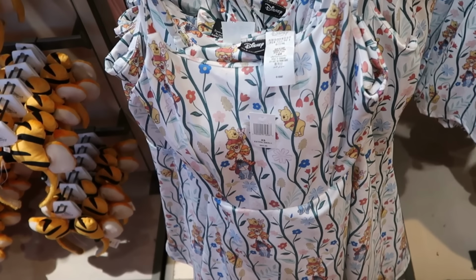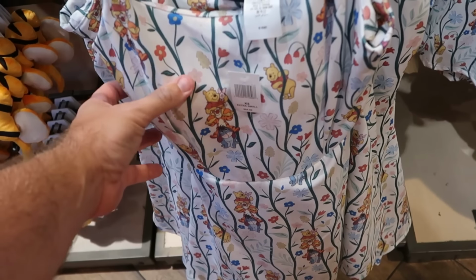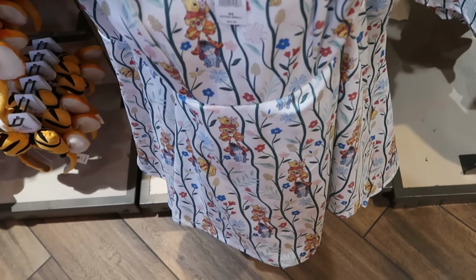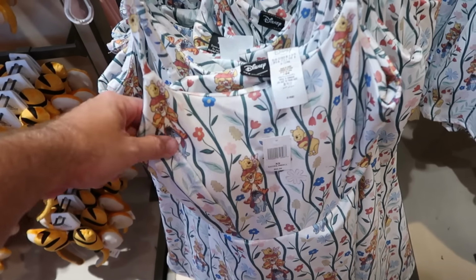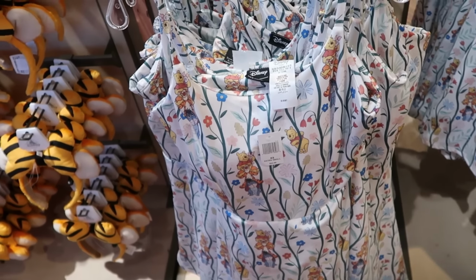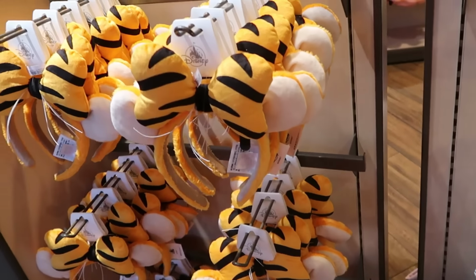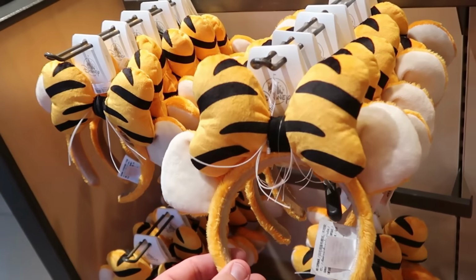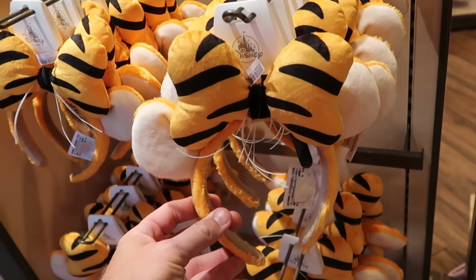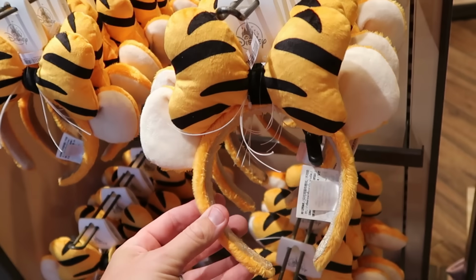Here's yet another brand new one with all of the characters from Winnie the Pooh. We have Pooh Bear, Piglet, Tigger, Eeyore with all of the flowers. Again, like your Under Armour no sweat material, so these are very nice quality for summertime. These are $65. Definitely goes perfect with a brand new pair of Tigger ears that were just released to the parks. You can see even the whiskers, very, very soft and plush for $35.